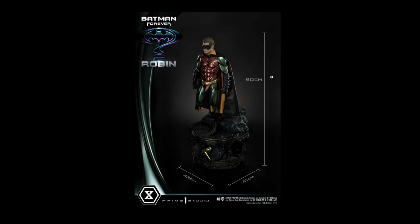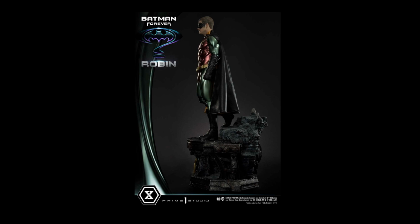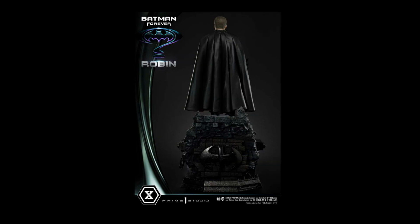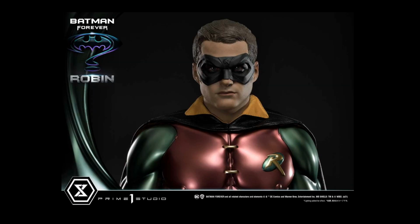It is 90 centimeters, 10 more centimeters is a meter, so it's tall. I like the base. I think it really does well. Again, it's just a simple museum pose. Nothing complicated with it. It looks like the character, no weapons, no switch out parts, which is also a bummer for Batman. And looking at the face here, it looks like a younger version of Chris O'Donnell, that's for sure. It looks a lot younger.